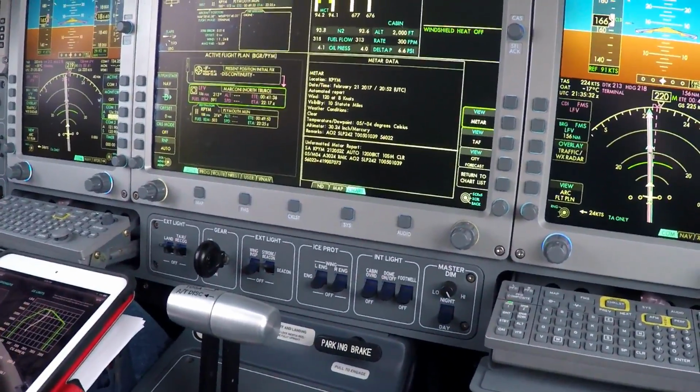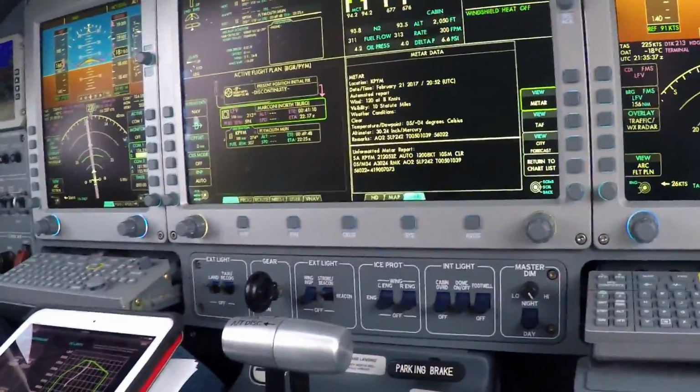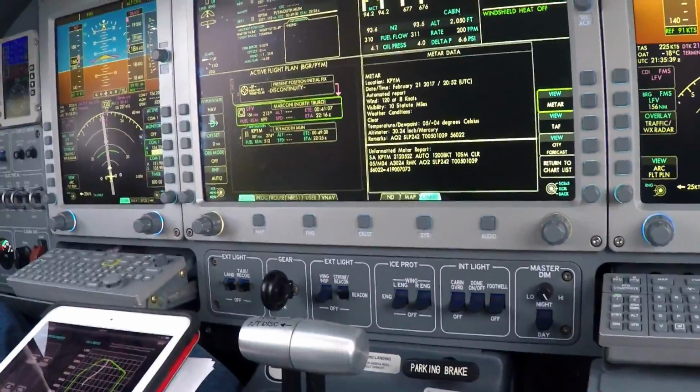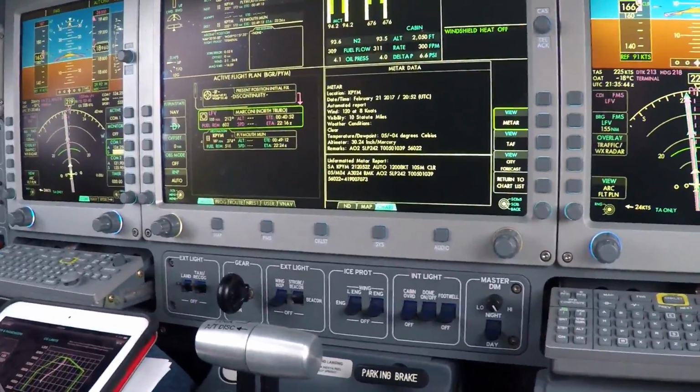So we sort of know that we use 1.5, I guess, coming in. Yeah. We have 1533, so we have 1.5, which will give us a pretty good entry. We'll do a left downwind entry.